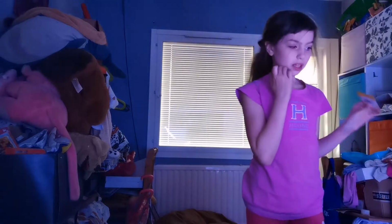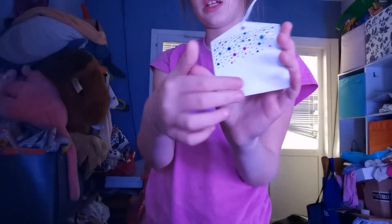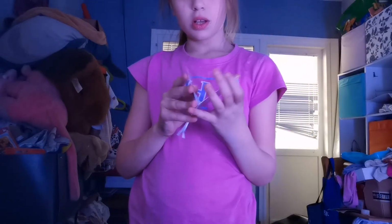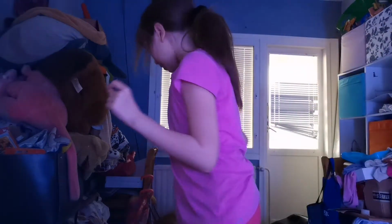You guys can't see anything that I'm doing right now, but I'm doing something. Oh my god, that's my dad's gift for me. He gave me a chessboard, and then he also gave me this. It says a gift for you, and then there's this. We open it, and then there's a little letter for me. I'm gonna save that because it's a gift from my dad. Of course I'm gonna save it. And it's a gift, anyways.